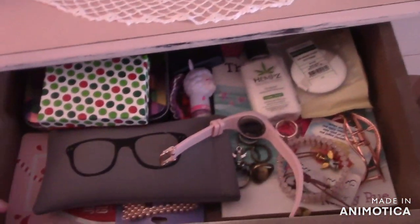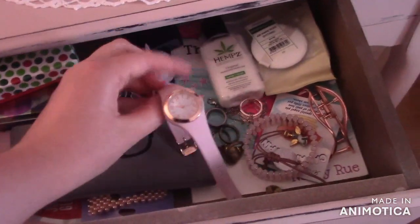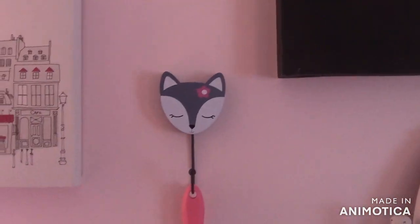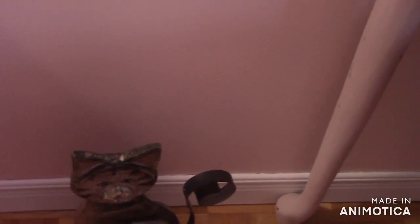This is just the inside of my only drawer. Nothing really interesting. I have some masks in here, sunglasses, my watch that I actually wear. Nothing huge. My hairbrush on a fox. My big Eiffel Tower picture. And my small Eiffel Tower picture. And right here we have my cat, just sitting there.